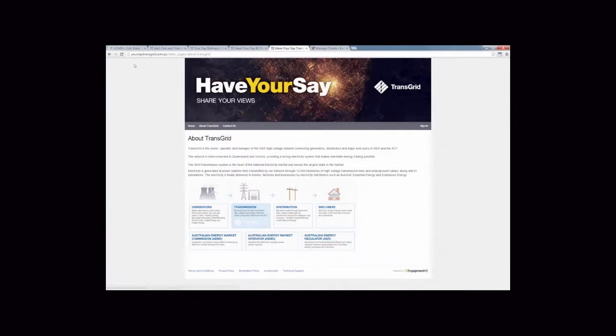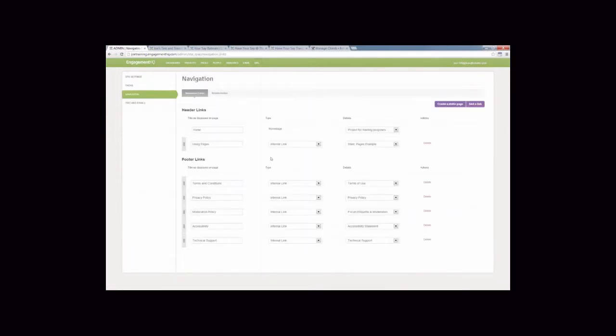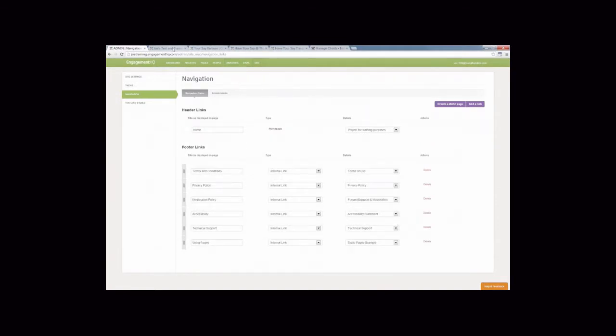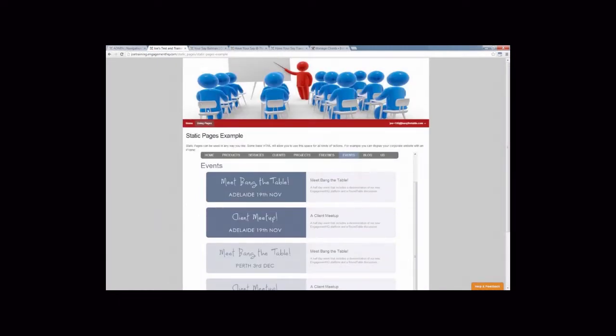The way to get it into the top bar navigation is quite easy too. If I go back into my project, I'll just go to Site and then down to Navigation. And in here I can see there are header links and footer links, which I can now change. By default, any static page you set up would be located down here, which is the footer. If I wanted to bring it into the header, I can simply pull it up and then change the name of the link and link it to my static page examples. Or in this case, because it's just a link, I could also link it to anywhere else. But in this case, I want to use it to showcase my static page examples. So I have that; it's automatically saved, and so it appears up here in the header.